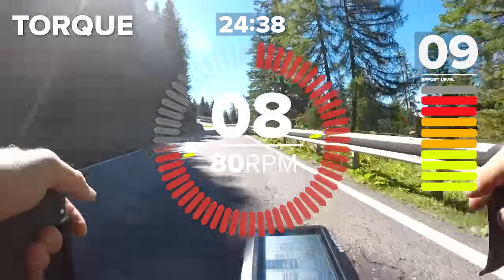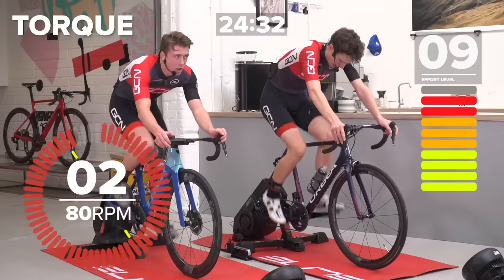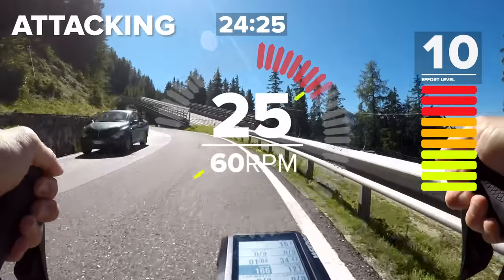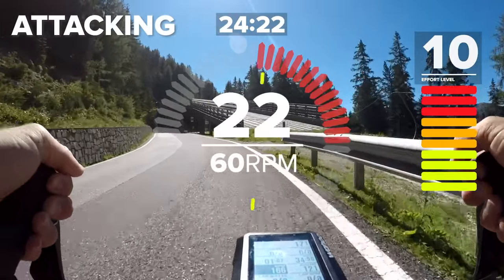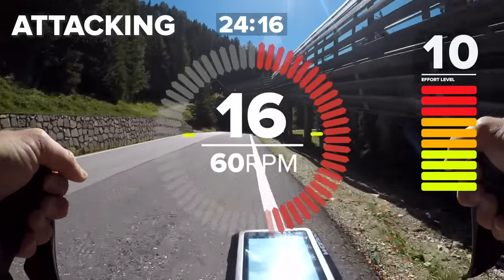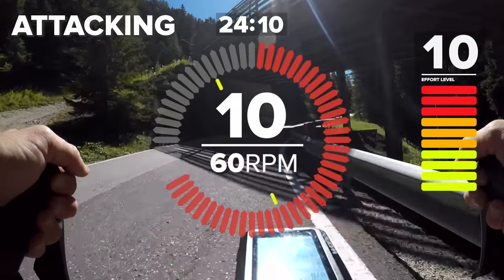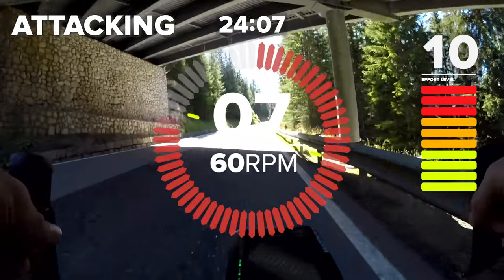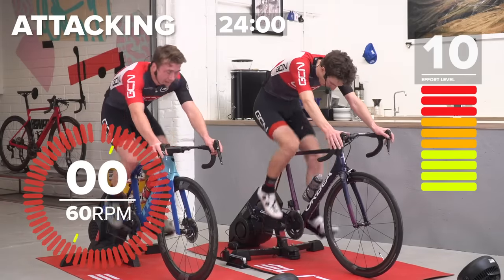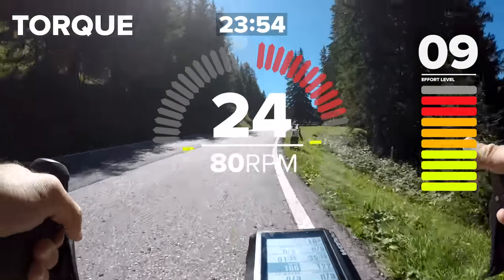Okay, get ready for your next out of the saddle attack. Three, two, one, and out of the saddle now. Push it through, down through those pedals, using your arms as leverage if need be. Before you know it, you're going to be back in the saddle. And 3 seconds now. Two, one. Keeping that pressure on the pedals. Maybe drop down a gear or two. And start ramping it back up.